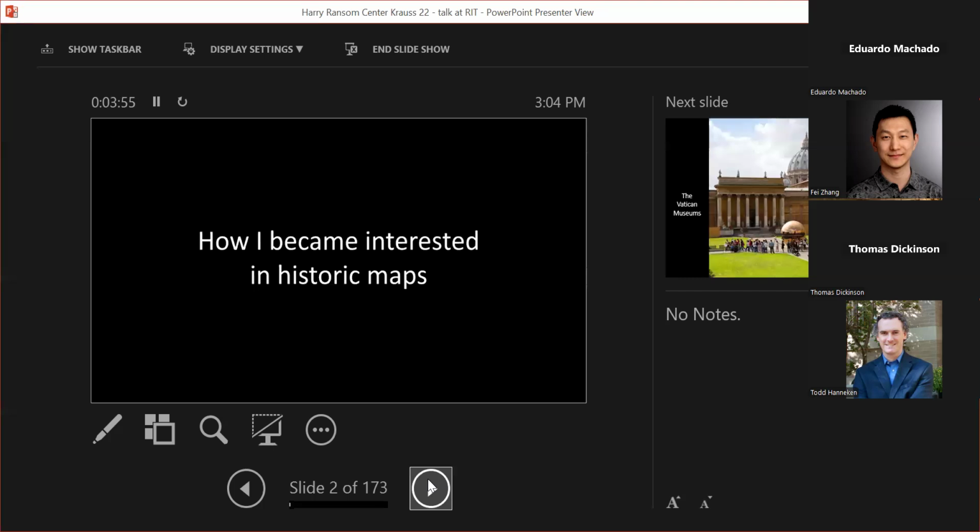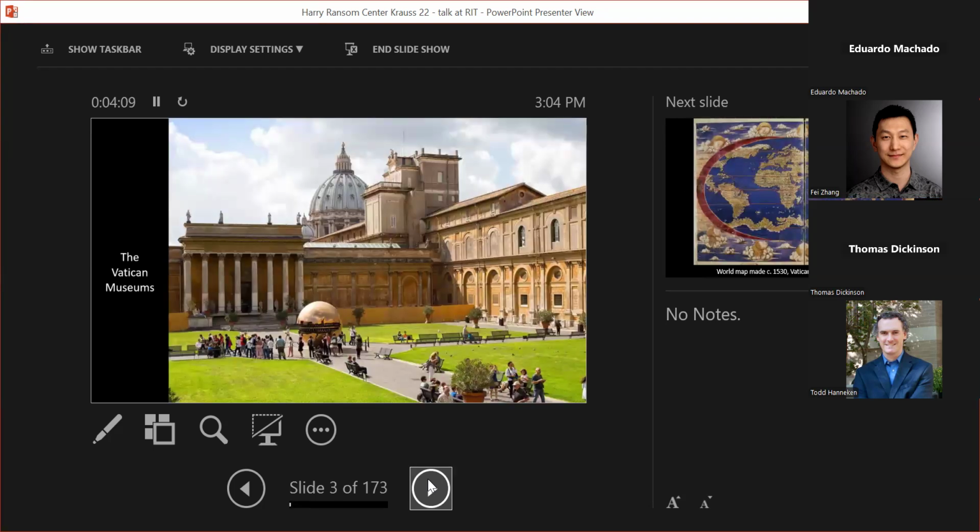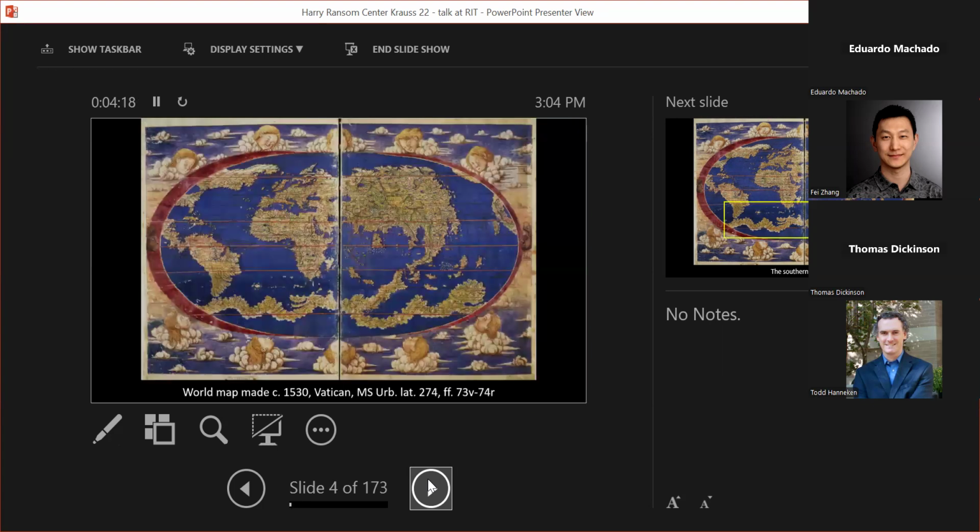All right. So I'll start with a few words about how I became interested in maps. Some of you will have heard a little bit about this earlier, but now we get to see it with some pictures. I was a visitor to the Vatican museums in the summer of 1997 as a tourist, and they happened to have a display of maps. And I saw this world map, which was made in about 1530. It appears in a manuscript of Ptolemy's geography that was made in the middle of the 15th century, so around 1450. And this map was added to the manuscript later.